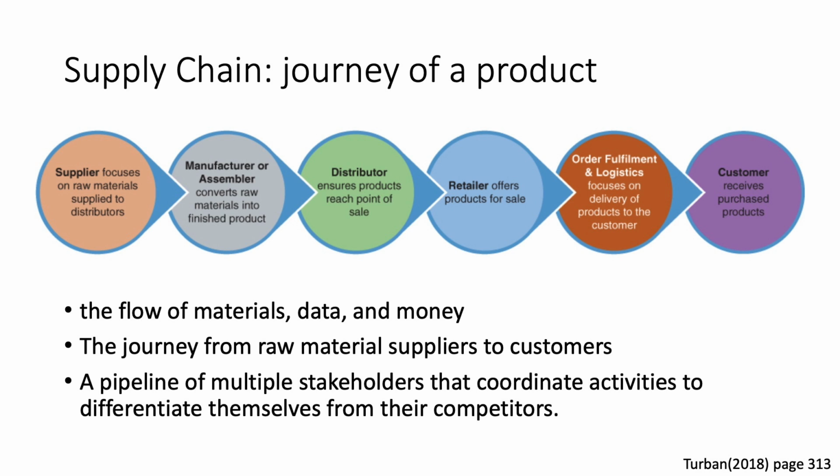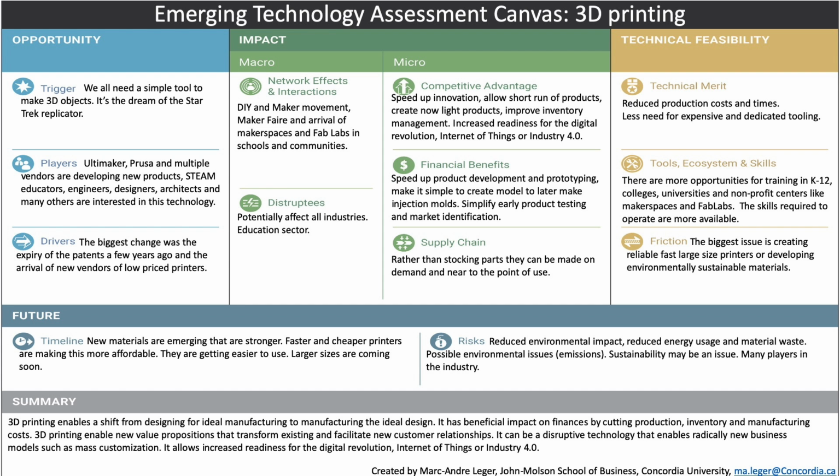And of course, today with the internet and electronic commerce and mobile commerce, this is transforming quite a bit. A lot of these steps are being eliminated in something that we call disintermediation. And so 3D printing is one more thing that is going to have an effect more and more in that aspect.